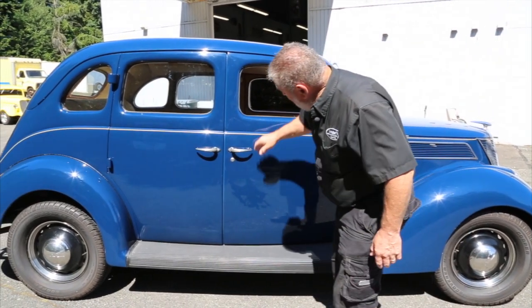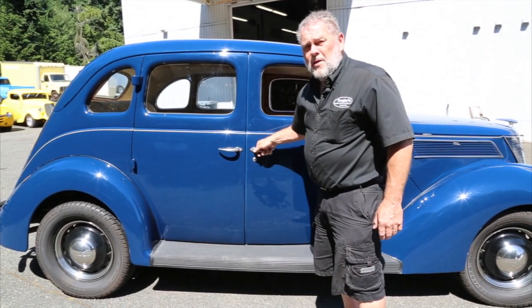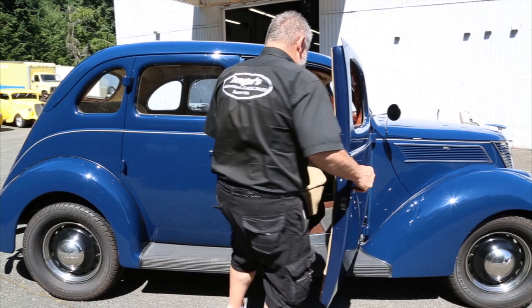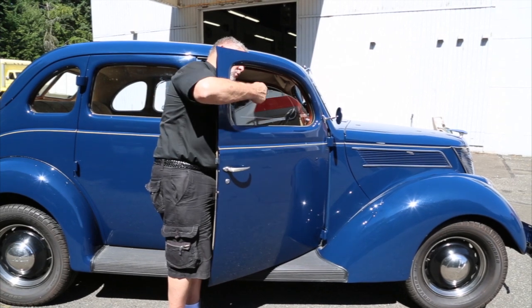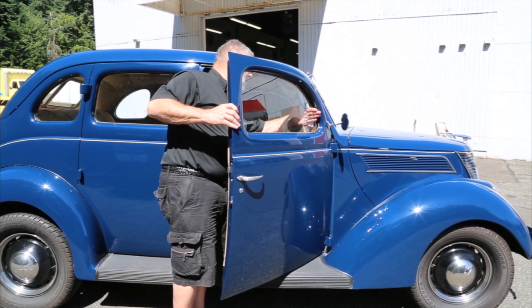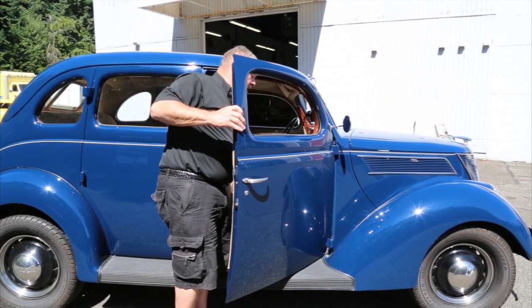The doors look good. Now, we tried this door lock, and it does not work. The key does not work, does it? So, that's something you want to know. The window rolls up good, and it's got a crack in it right there, just so you see. And it's got the same vent thing here too, both sides, just like the driver's side.